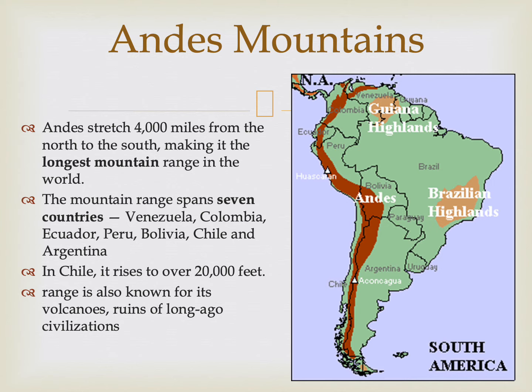The Andes Mountains. These are super important because remember when we talked about our ancient civilizations, the Andes Mountains are going to protect those people because they are a physical barrier where people cannot get around. The Andes stretch 4,000 miles from the north to the south, making it the longest mountain range in the world. And the mountain range spans 7 countries, including Venezuela, Colombia, Ecuador, Peru, Bolivia, Chile, and Argentina.